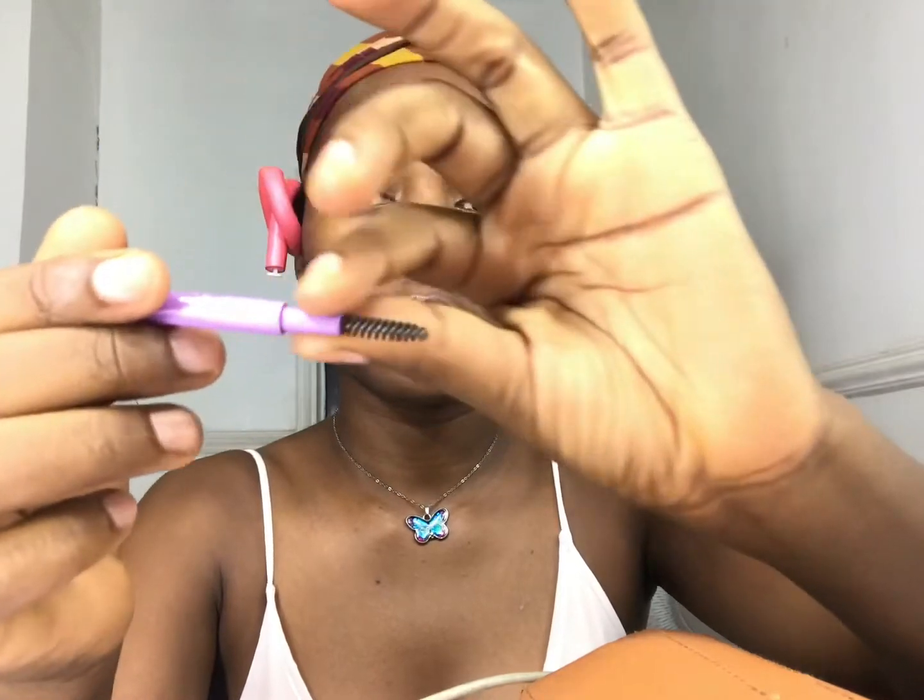I feel like that's one of the other cons. A lot of people don't give their primer time to really set in before they apply their foundation. Now if you don't do that, it means that when you're applying your foundation, you can remove the primer, like you won't let the primer do its work. Basically, that's what I'm trying to say. So you want to give it a little time.